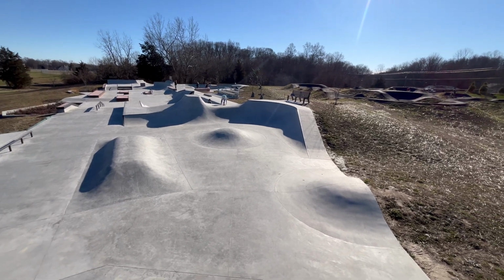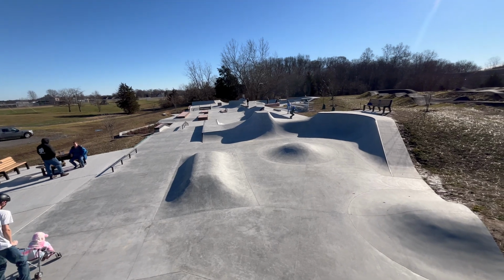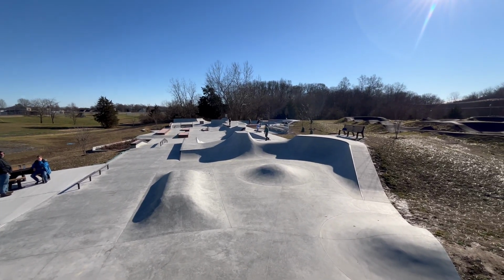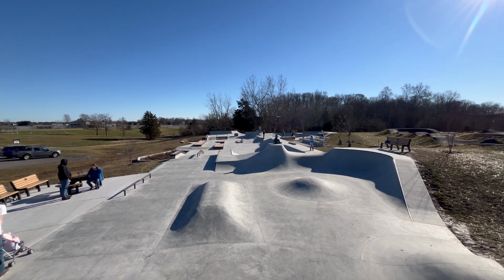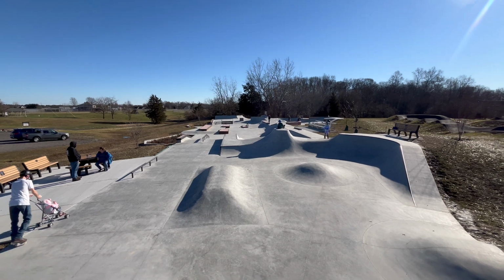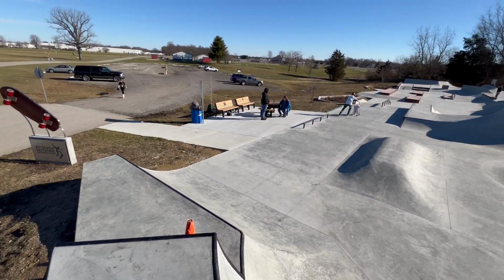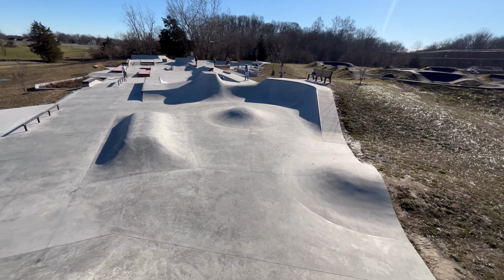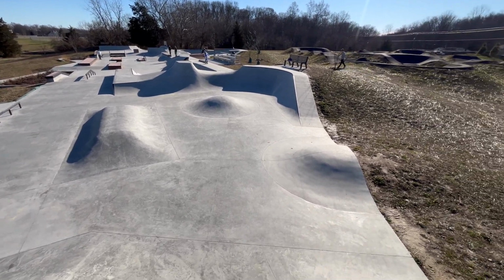All right, so I'm gonna start at the southeast end of the park. This skate park's L-shaped, so you'll see towards the back there's the bowl and a back quarter that form the bottom part of the L. But here at the top part of the L, you've got a mix of a street course, or a start of a street course, and then a flowy bowl area with all kinds of interesting camel humps and things like that.